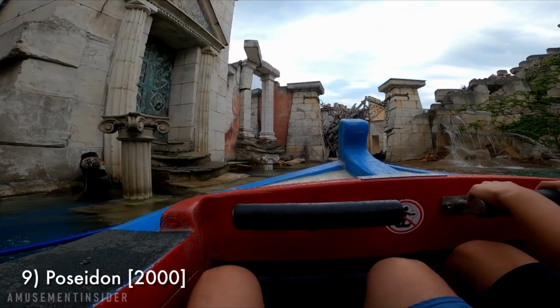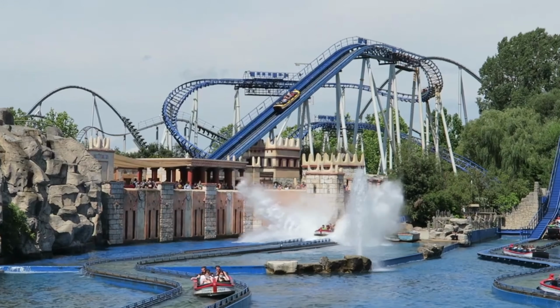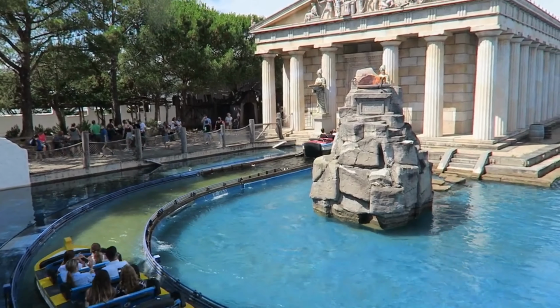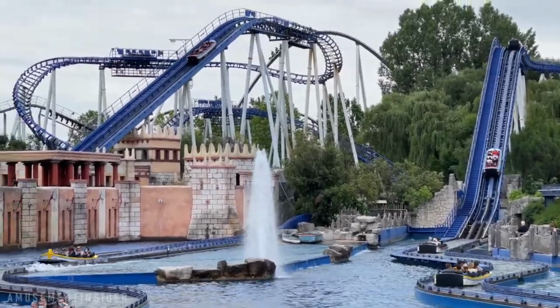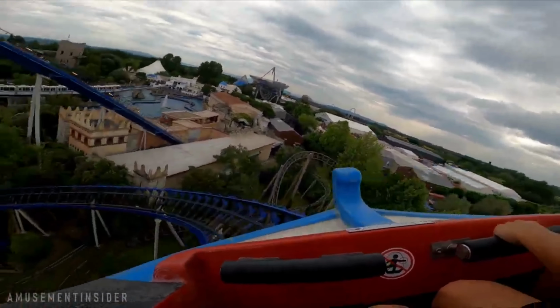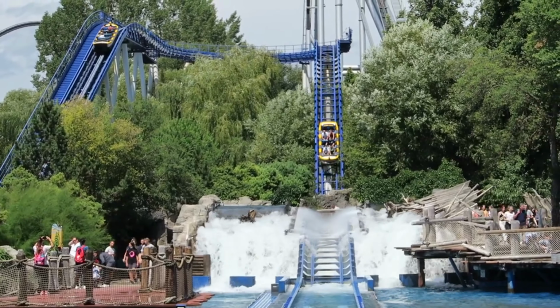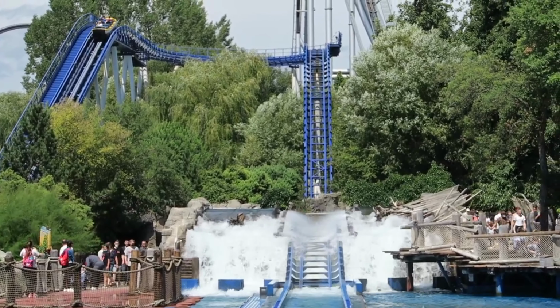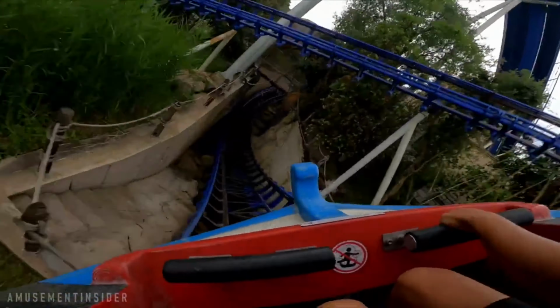Number 9 is Poseidon. Europa Park's best water ride is a super long Mack Rides water coaster with some great theming actually. You have this Greek-inspired architecture making up the station building, and the ride visually looks great. There are 2 lift hills dividing the 2 halves of the ride, the first of which is where most of the coaster stuff takes place, and the second mainly focusing on the final drop and that speed hill into the water. It's another one where I don't exactly know what the ride is trying to accomplish, but it's a fun water coaster, so I suppose it doesn't really matter.